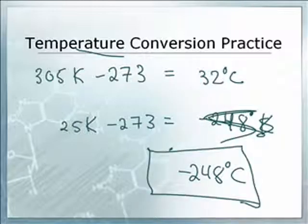There it is. All right, so that's how we do temperature stuff. I guess that's it, we're done. Yep, enjoy. Watch that thermometer.